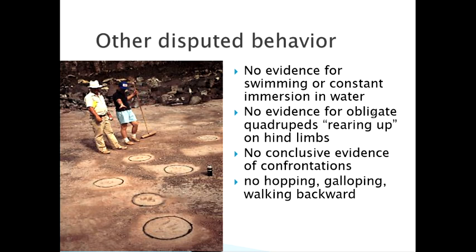There is no evidence that dinosaurs were largely involved with the water, so not constantly immersed in water as we used to think for the giant sauropods or swimmers. There's no good evidence for obligate quadrupeds rearing up on hind limbs, although you will see a lot of videos where the special effects artists have done this. They've made these large sauropods reach up even higher by standing on their hind limbs. You will see, and I'll mention it too, that you have evidence of confrontations: a theropod coming up on a herd of ornithopods and attacking them. I don't know. And then, of course, no other sort of modes of locomotion. No hopping, galloping, walking backwards, skipping, etc., etc.